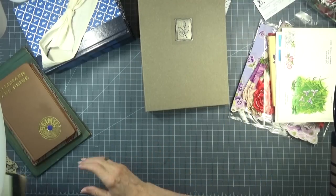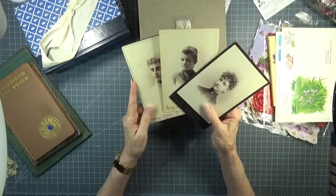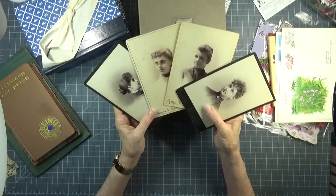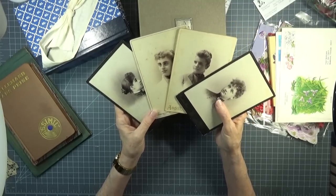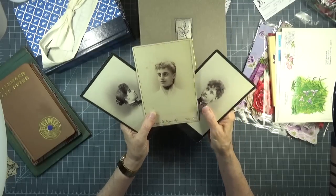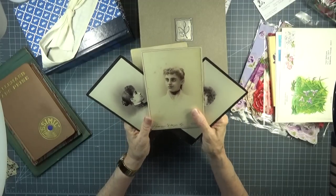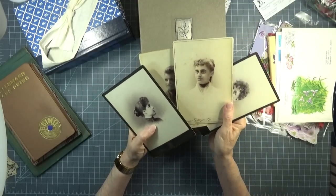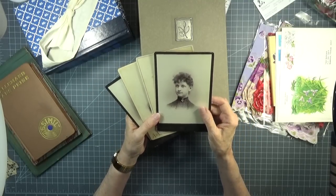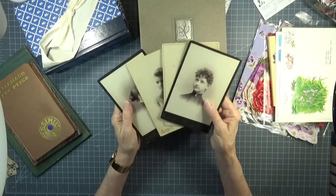I was also lucky to find some cabinet cards today, and I chose very carefully. I picked the girls who were particularly pretty and spoke to me. And you will notice that when there was no makeup available, the circles under the eyes showed, and that was okay. And weren't they lovely as they were made? Probably zero makeup on these ladies.